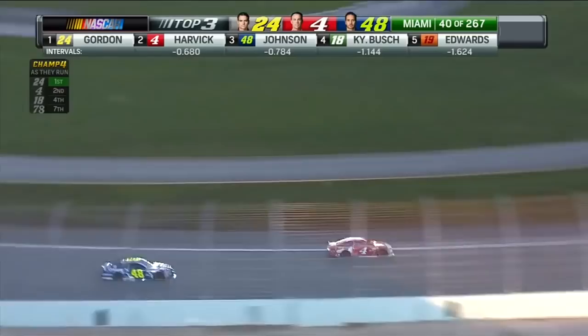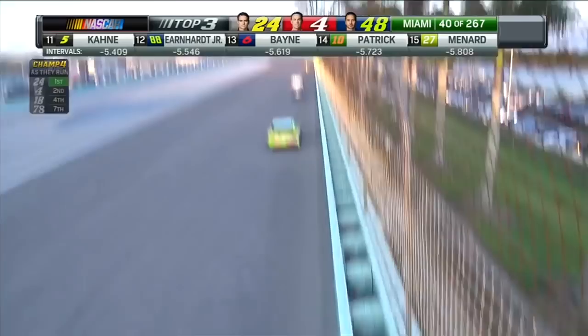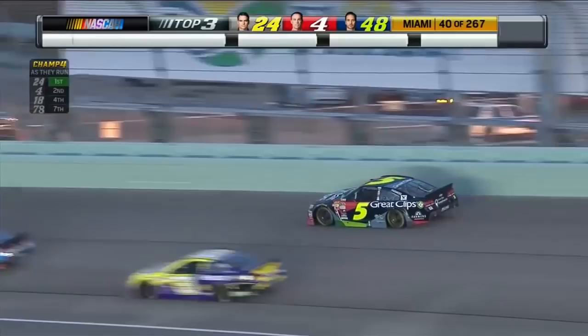Gordon and Harvick, one and two. Jimmy Johnson, Kyle Busch, Carl Edwards, the top five. The 18 car went from leading this race, kind of dominating the race. This track is starting to change. Did they not keep up with it? And the five slows on the track, bringing out the caution.